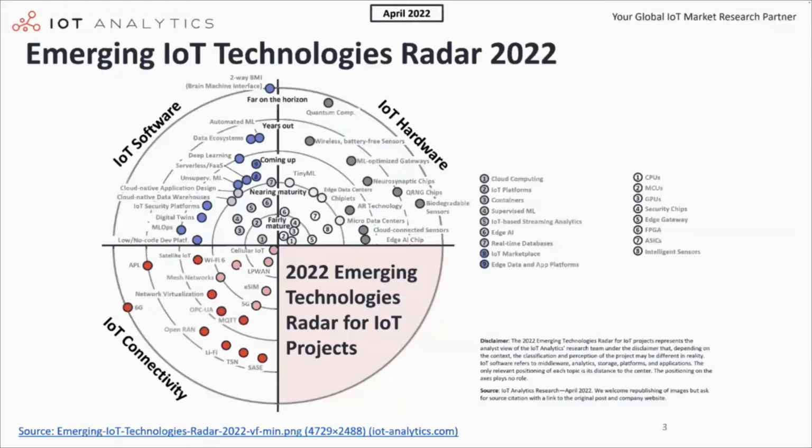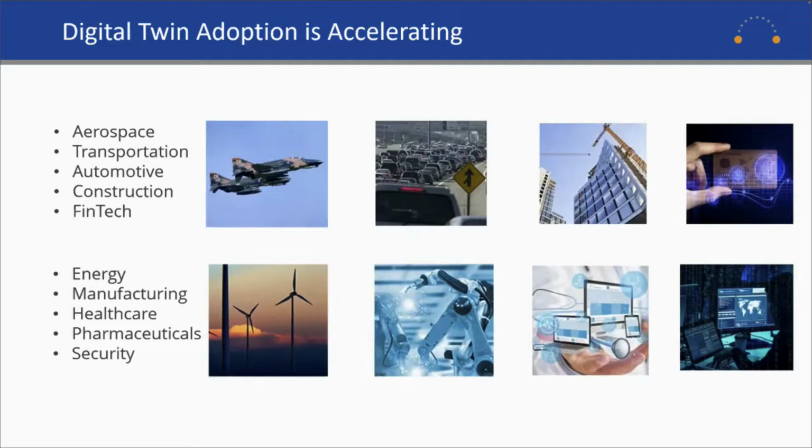What I wanted to show here is from IoT Analytics. You can see the emerging IoT technologies here. Digital twins is labeled as coming up, but it is nearing maturity. This is one of the projections. It depends, as we've seen the evolution of digital twins going across from having its origination in aerospace and manufacturing, even looking at the value being provided through automotive, but it's really accelerating across every major industry. We're seeing this continue as digital twins and all the enabling technologies are converging and being able to bring this forward.